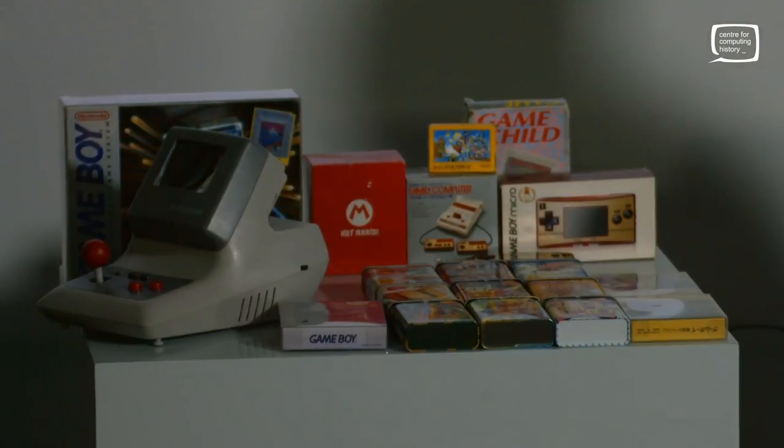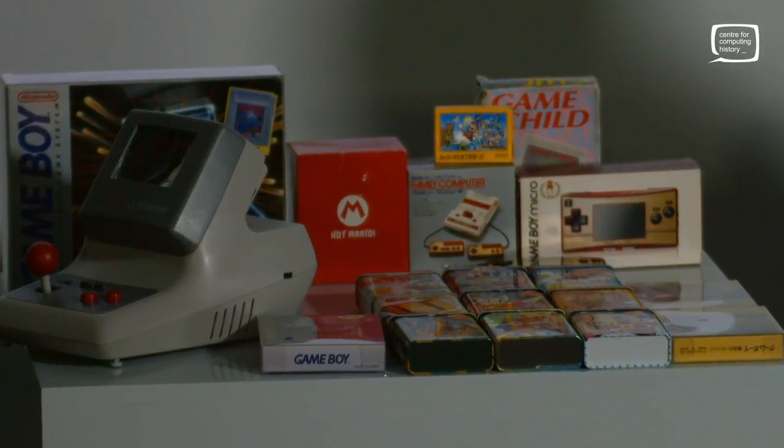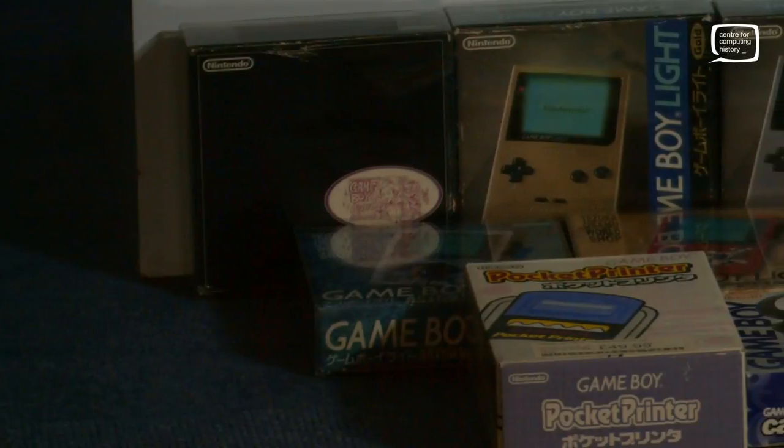So you have a number of Game Boys here, don't you? A few Game Boys, yes, indeed. So do I infer from this that you might be a collector? I have been called one of those, also a hoarder, and other things. So how many Game Boys do you have? I've lost count. I have many Game Boys, yeah.